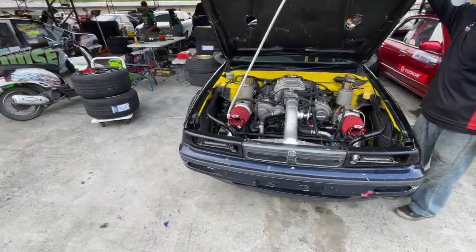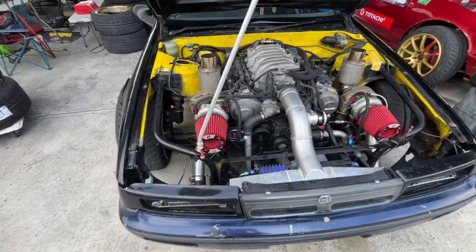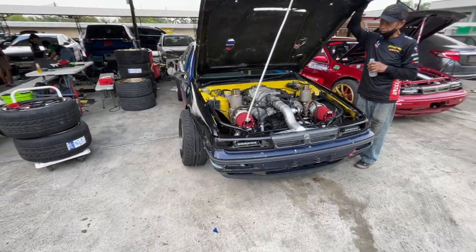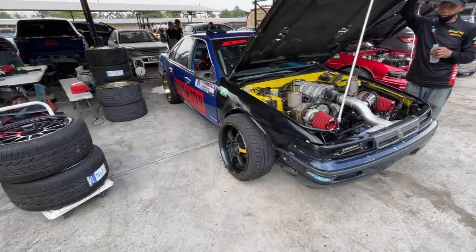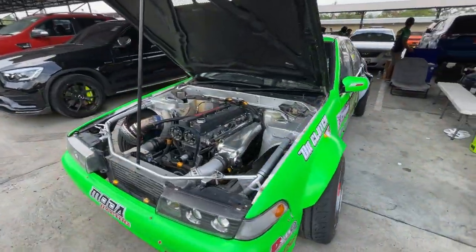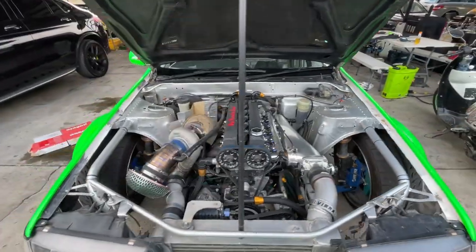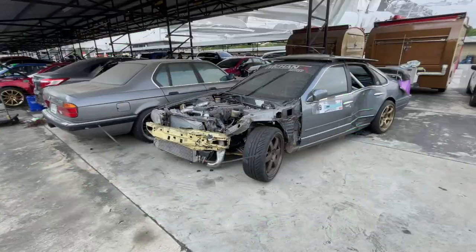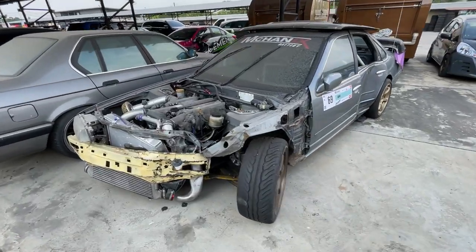Here's a cool drift car with the 1UZ swap, twin turbo. That's awesome. Here's a Wise car. It's got a 2JZ in it. Oh, here's a crash drift car.